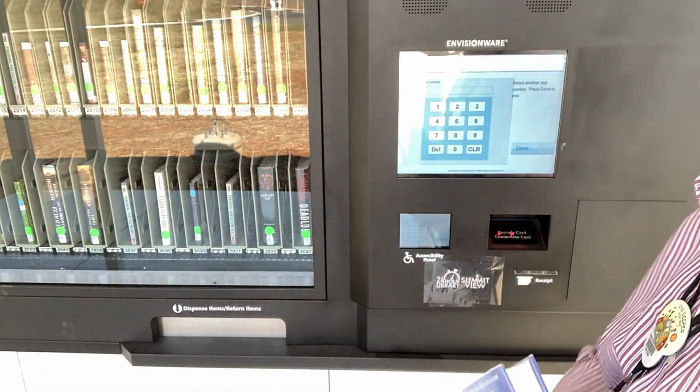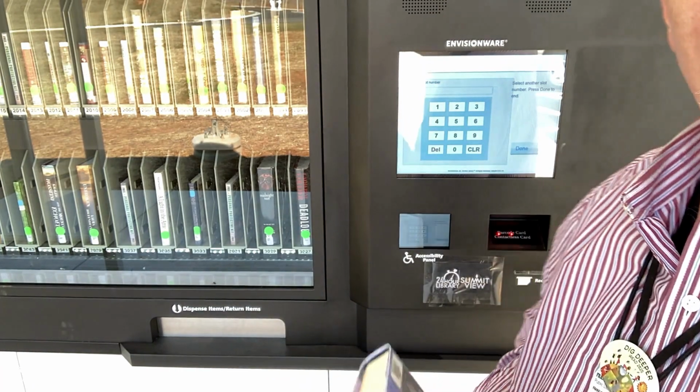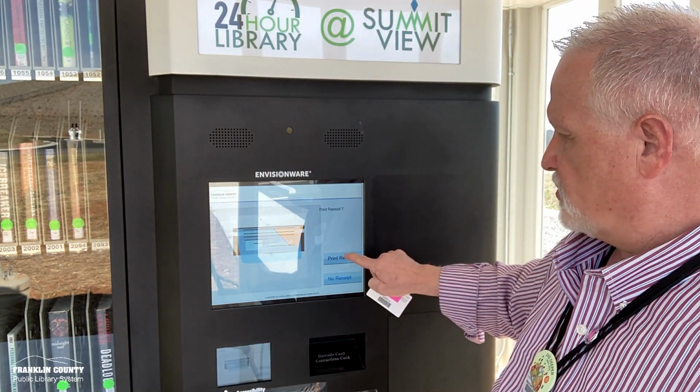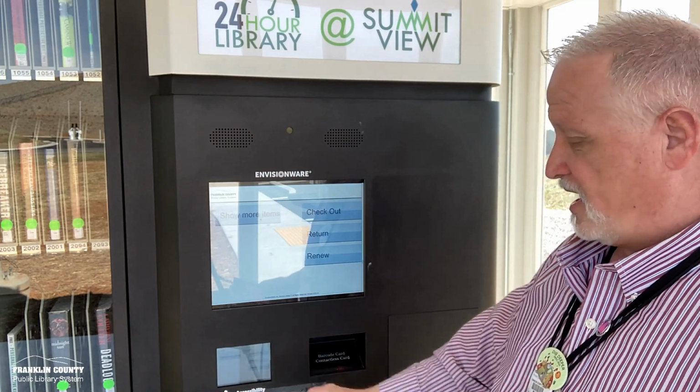The slot has closed, and it asks me if I want to do something else, which would be to choose another book if that was my choice, or to say that I am done with that process. Now then, it gives me the option to print a receipt or to not print a receipt. I'm going to print it, and it spits out a receipt for me that tells me today's date, the due date of the item, and the item that I have checked out, and so I am good to go. I can take my book, go home, and enjoy my reading.